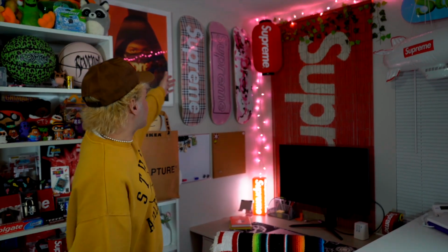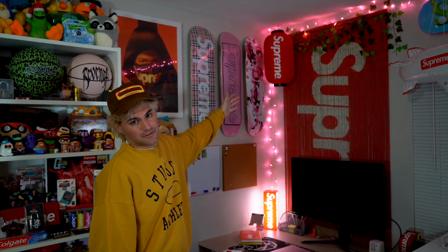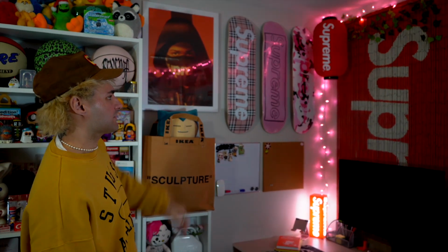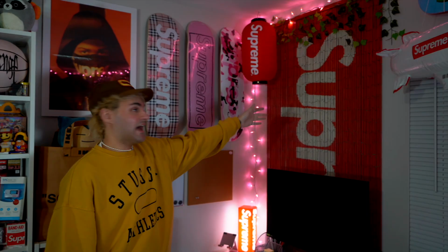Then over here, there's not really too much to talk about on this side of the room, but we got my 3 favorite decks because they're Supreme and they're pink. Got those hanging up. This is an older Supreme picture. I believe this is from 2015. Got the Supreme bamboo curtain. That was so expensive. I kind of wish I never bought that. That's right there though. It looks really cool. I've had that for 5+ years, and I just now got to hang it up on the wall.